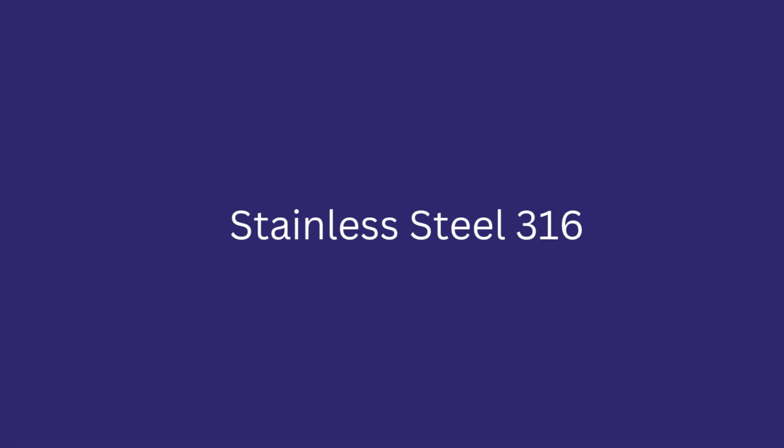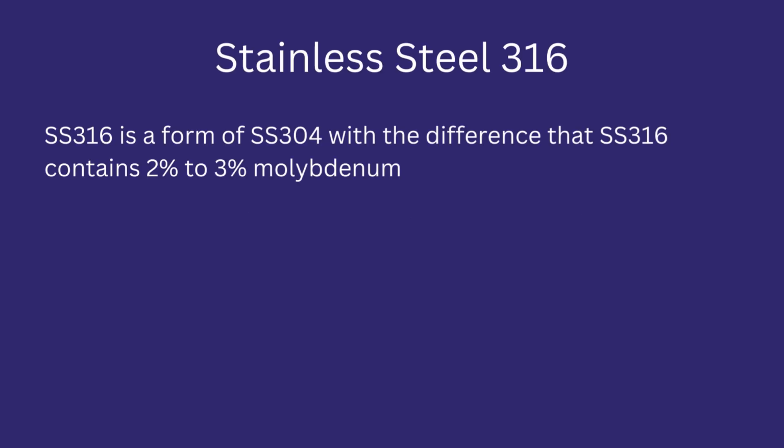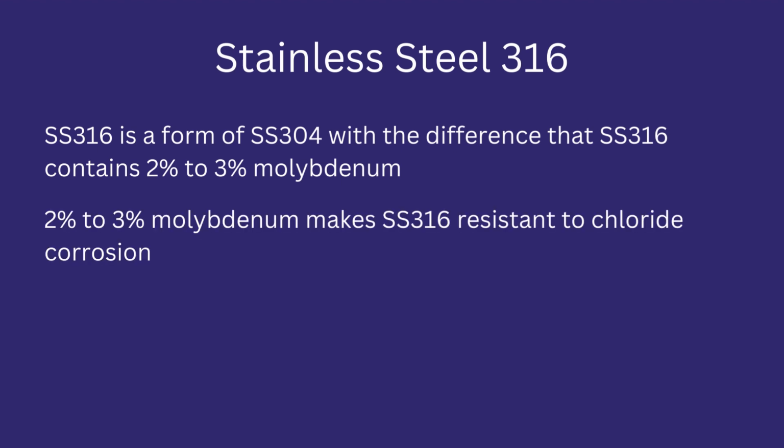Stainless steel 316. Stainless steel 316 is similar to SS304 with the difference that SS316 contains 2% to 3% molybdenum. The inclusion of molybdenum makes SS316 resistant to chloride corrosion, which is a common chemical used in pharmaceutical industry.